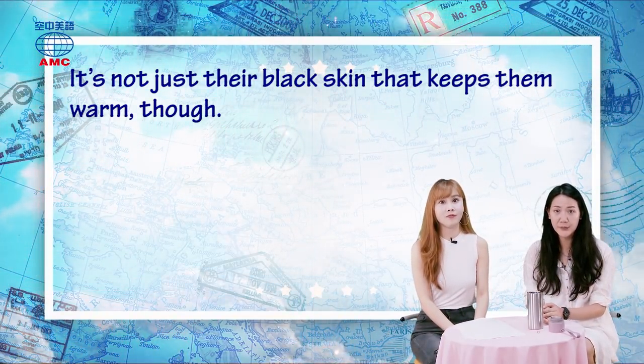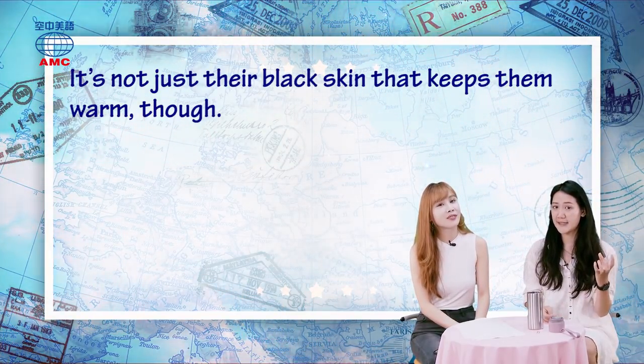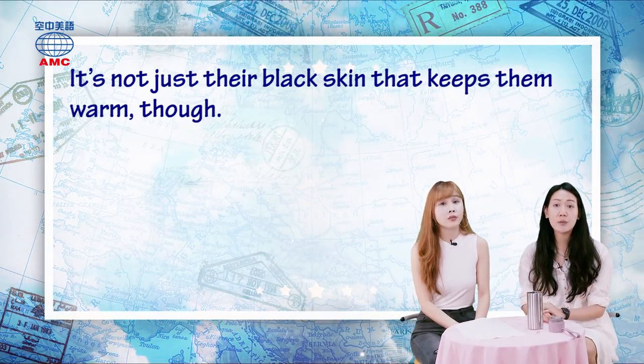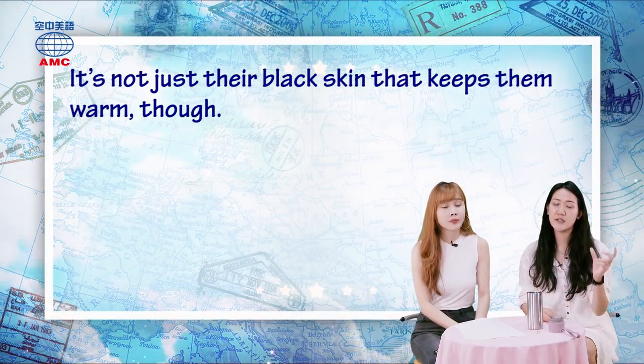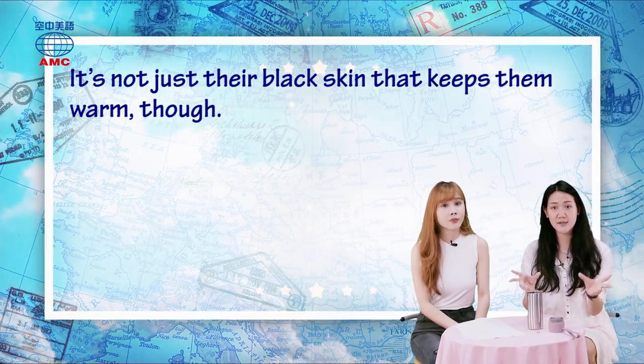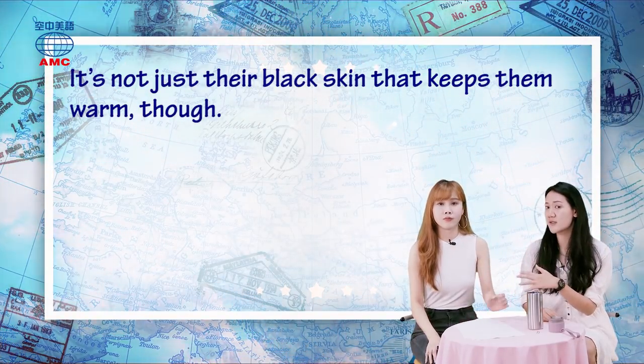The sentence means that not only the black skin keeps them warm, but there's also something else. So they're warm because of their black skin, and we use that to connect the cause and the effect. So it's not only something, something that. So not only for this reason.